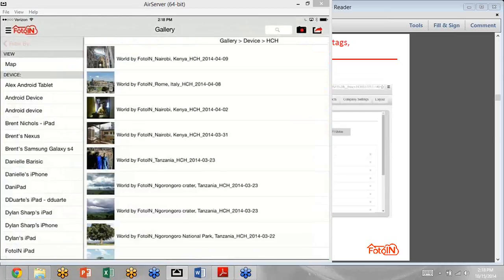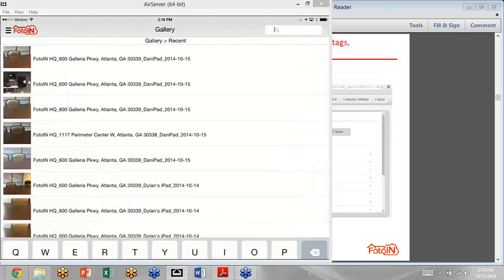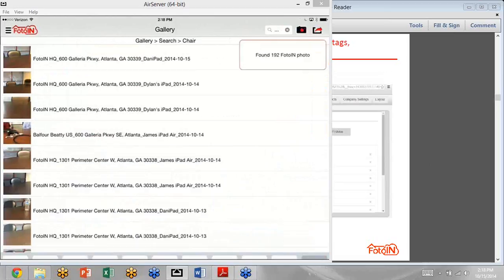Let's now go back to the beginning. I will quickly show you here just a little bit more of the mobile app. So let's go ahead and find that chair that we annotated by typing it in the top right. I'll click search. Hopefully you'll see the result. There we go, 192 photos with the chair. We do a lot of these demos so you can tell a lot of chairs get annotated, but basically that's how easy it is to find a specific photo just by doing a keyword search.